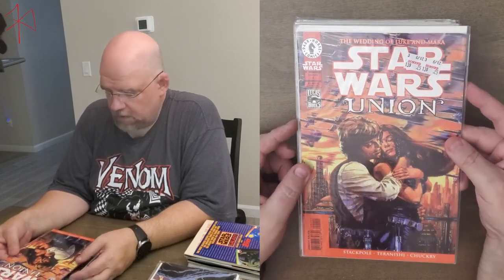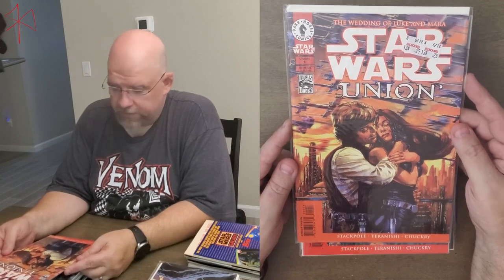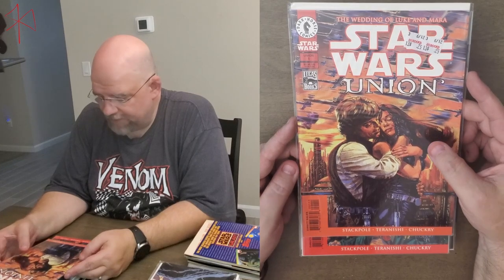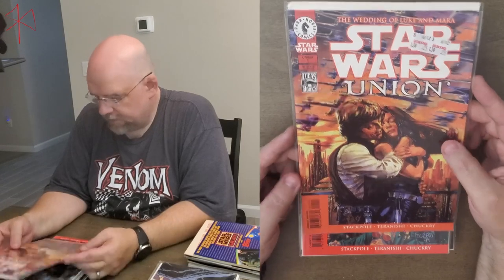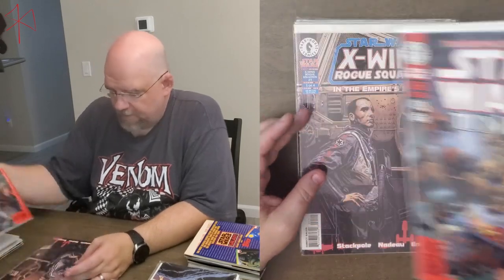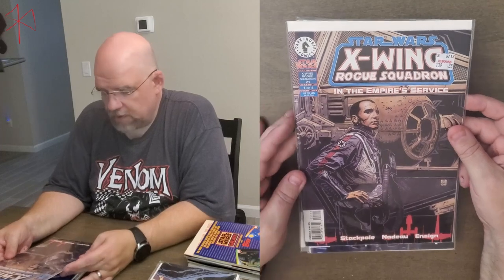Union, number 1. The Wedding of Luke and Mara. Mara. I don't know why. Well, I know why, because Disney sucks. But man, if they had just put the two of them together in the sequels, what a much better story. Union, 2 of 4. X-Wing Rogue Squadron, number 21.